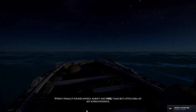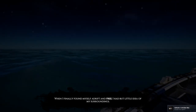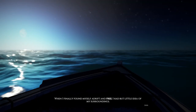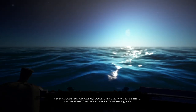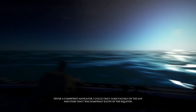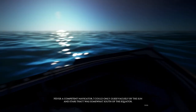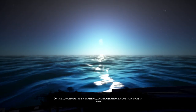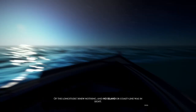When I finally found myself adrift and free, I had but little idea of my surroundings. Never a competent navigator, I could only guess vaguely by the sun and stars that I was somewhat south of the equator. Seems right. Of the longitude, I knew nothing, and no island or coastline was in sight.